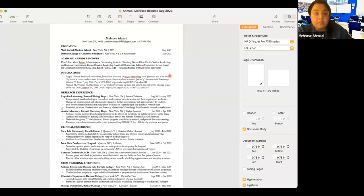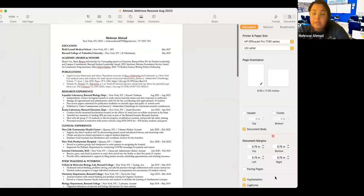If you're just over a page on the resume, I would definitely encourage you to play around with these document margins and try to get everything to a page. Now, if you have a resume that's 3 pages, do not condense it to 1 page because that's just not feasible. That's going to lose content, and that's just going to make the resume cluttered.